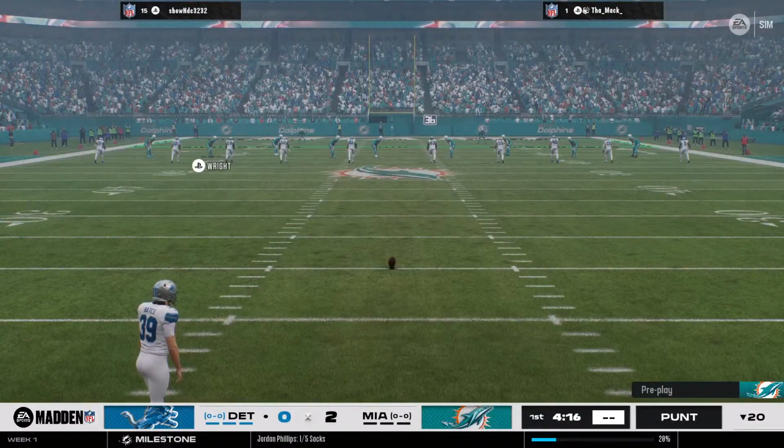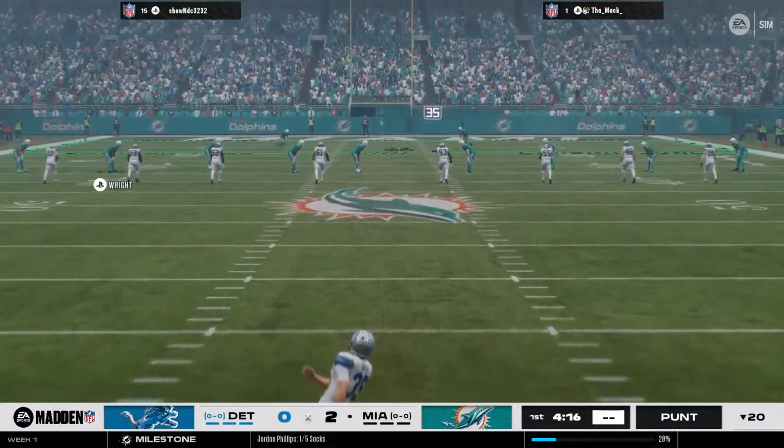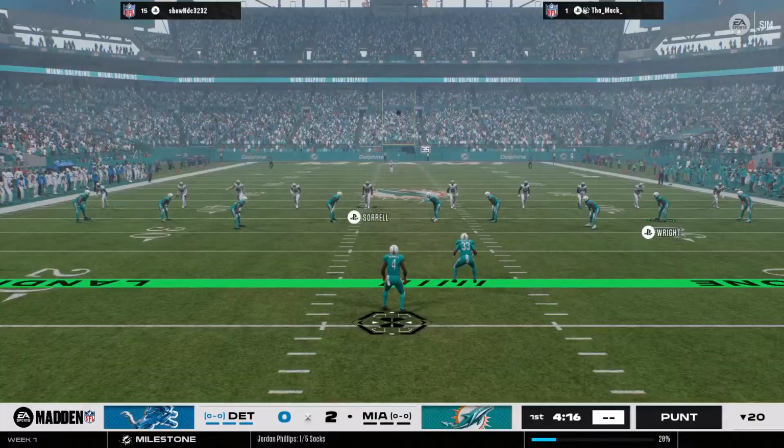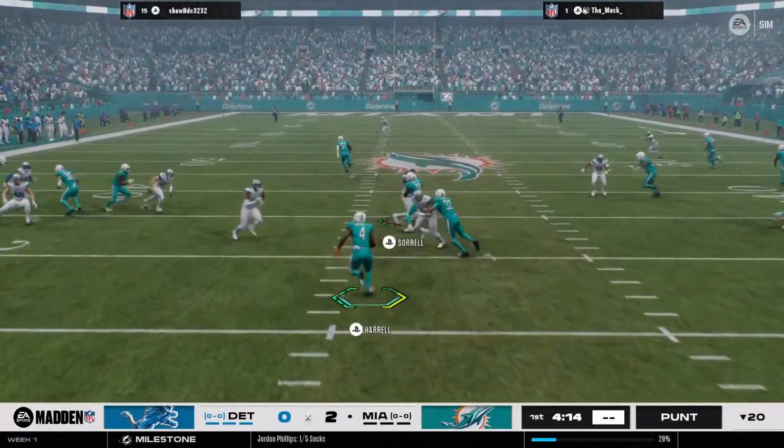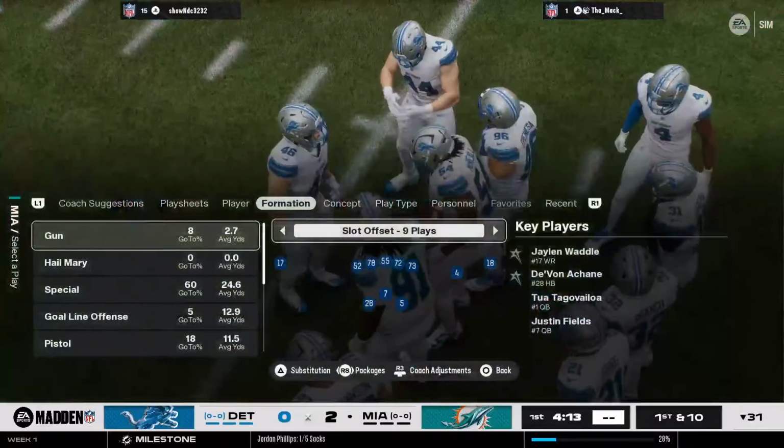But I do know this. It's a confidence builder for a defense. When a defense can go out there and not just get a stop, but put points on the board, man, does that usually infuse them with energy to come. And they're going to bring him down just beyond the 30 at the 31.